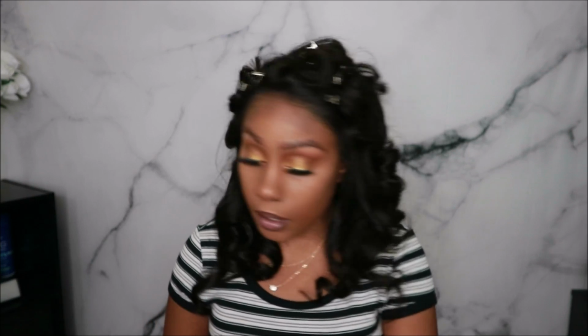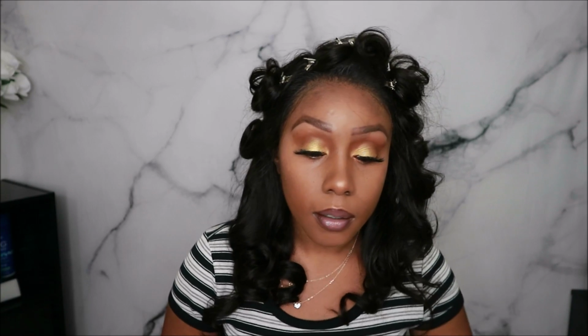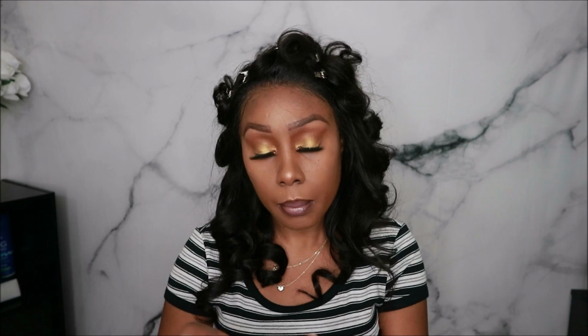So another thing that I'm going to do is I'm just going to add a little bit of liner to my waterline if I can find it. This is the NYX Wonder Pencil in the shade Medium.